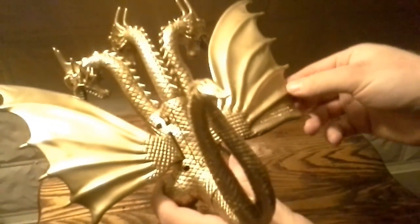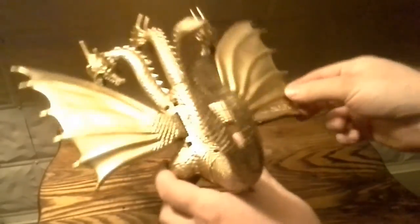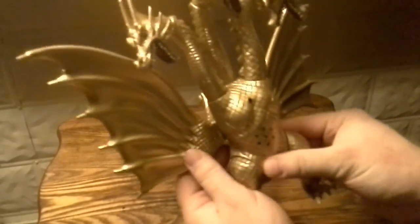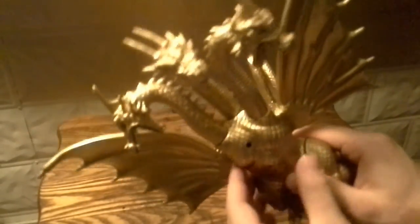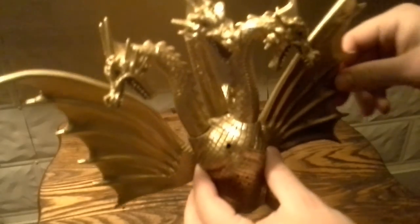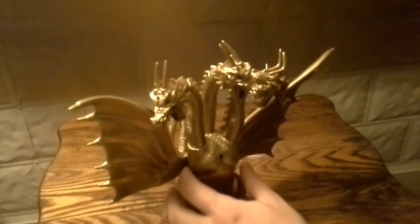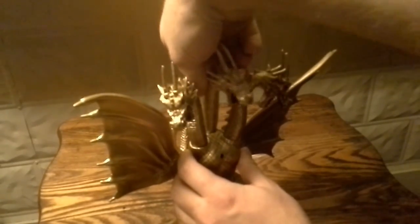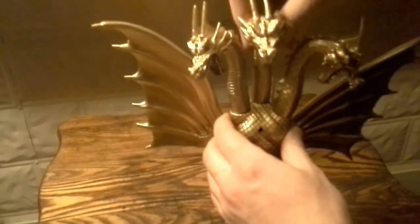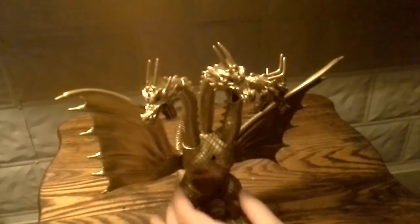The wings actually have a mechanism to them that if you flap one, the other flaps. That's actually pretty cool. The only problem is you can only really do that with the right wing. If you do it with the left wing, it kind of jams up like this. But all 3 heads rotate, including the one in the middle, and the one in the middle has a full range of rotation, so it moves a little better than the heads of the other 3 figures.